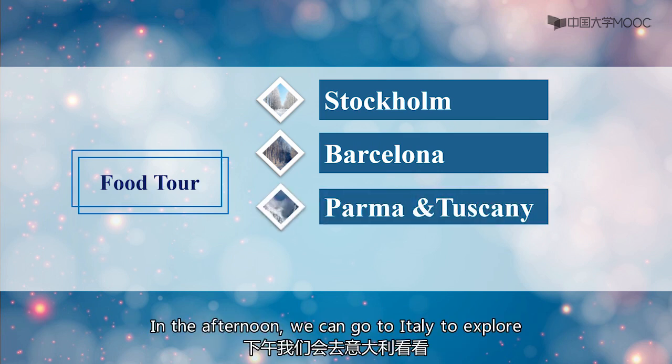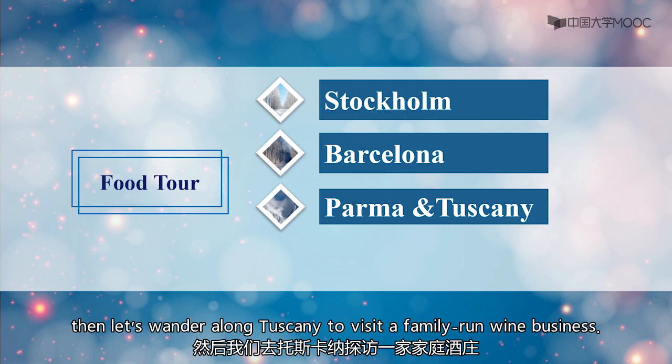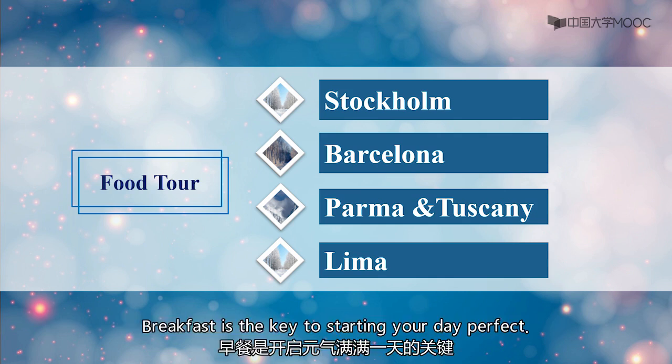In the afternoon, we can go to Italy to explore how Parmesan cheese and the prosciutto di Parma are made. And then, let's wander along Tuscany to visit a family-run wine business. In the evening, we are going to Lima, the capital city of Peru, to enjoy its mixed-style cuisine.